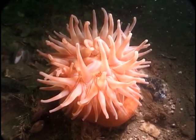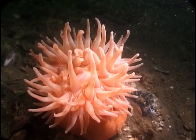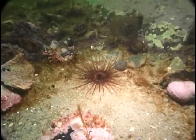The colorful northern red anemone with short, thick tentacles sits on the sandy bottom, looking a bit like a potted plant, while the tube anemone lies buried with only its mouth and tentacles showing, at least until it's disturbed.